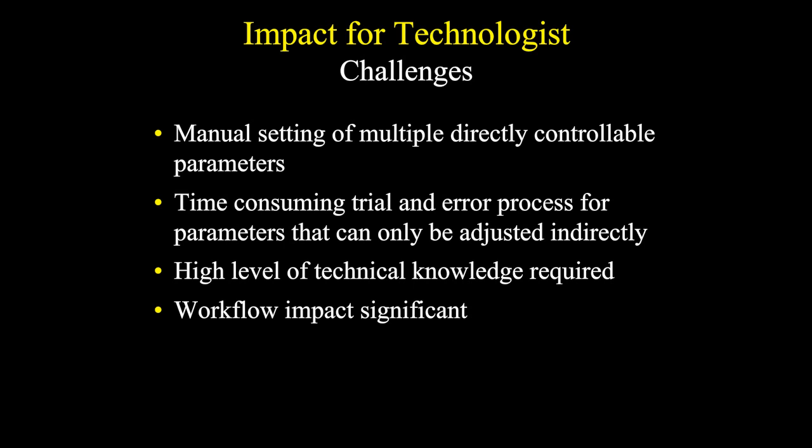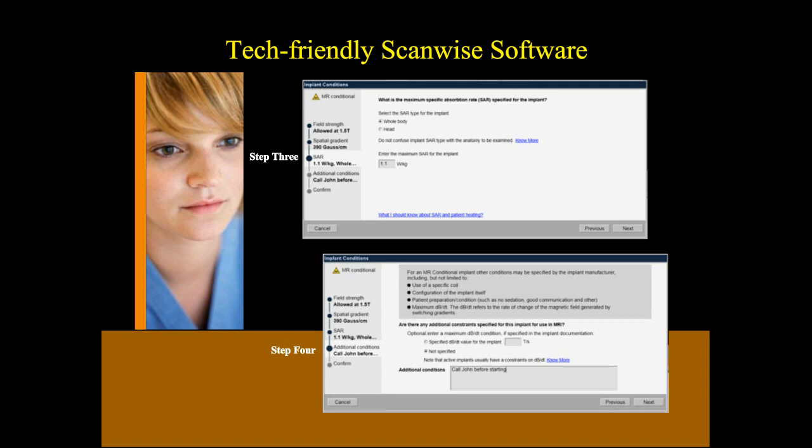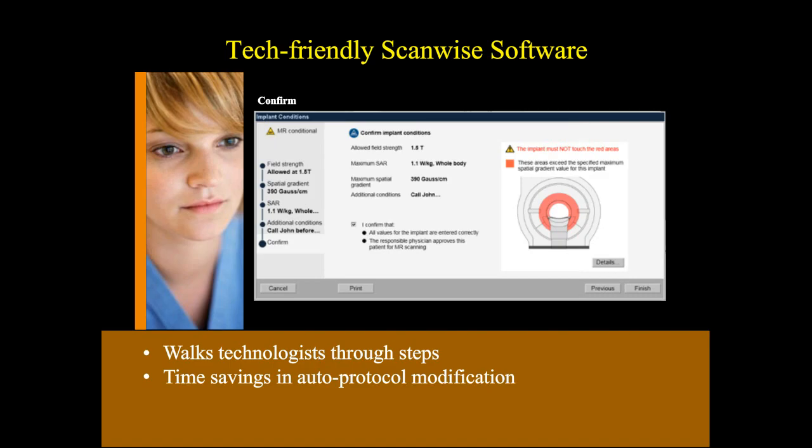Traditionally, without tools like this, we have an indirect manual setting of parameters with each individual sequence. This can be both time-consuming and error-prone and operator-dependent, and will have a significant impact on workflow. It is much better to have inline software that will take us through the process step by step, reassuring us that all of the considerations come into play, until we have the final recommendation and the final entries on our forms as to all the individual pieces that we have to enter in, like the spatial gradient, the SAR localization, even putting in notes from the chief tech telling the staff at the scanner how they're going to go about this particular case.